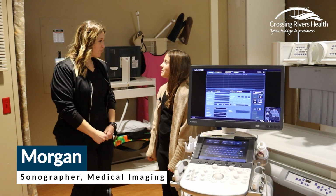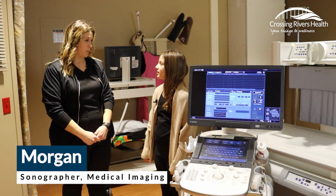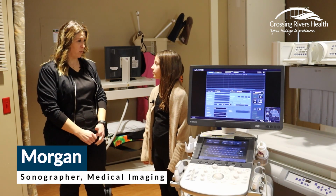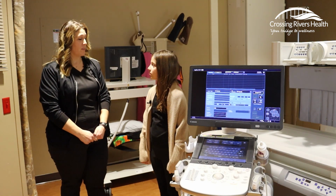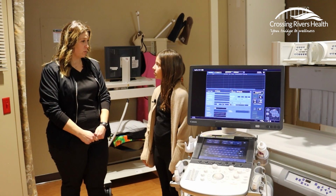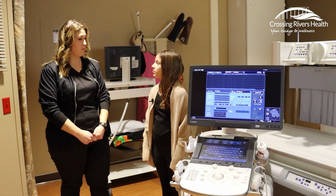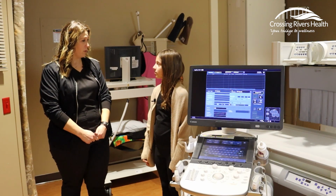What is medical imaging equipment? Medical imaging equipment is special equipment used by specialized technologists who know how to run the equipment to take images of people's bodies when they might be sick. The doctors and nurses all use that technology and the information that they find out from the medical imaging equipment to help diagnose and treat people and make them better.